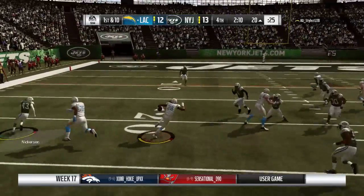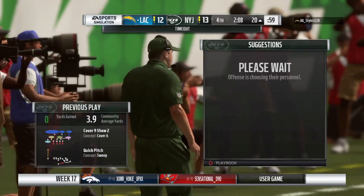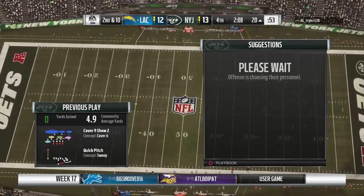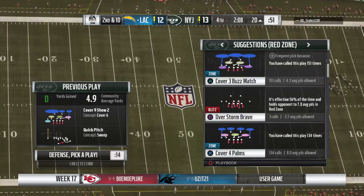Now they'll pitch it out. This is Gordon. Looking to find a lane, but he can't. Reined in at the line of scrimmage. And now this defense trying to use the clock to their advantage. They'll take the timeout here with 2:08 left. And then they'll have another stop coming up at the 2-minute warning.